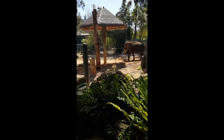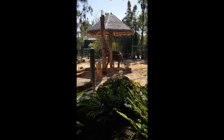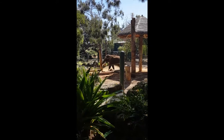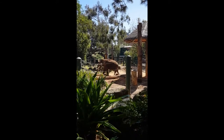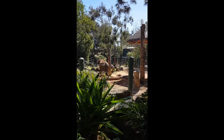Ball. Oh, it's going fast. It's going fast. Is that close to him? No, you can't go closer. It's super dangerous. He's holding the ball.